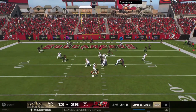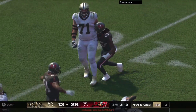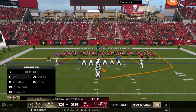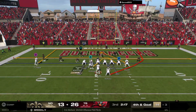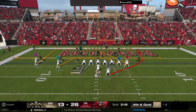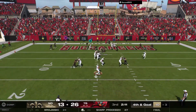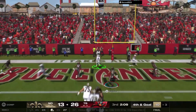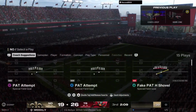3rd and goal. Here's Carr. Cut near the goal line. And this one's stopped at the 3-yard line. Offense up to the line fast. Carr setting to throw, and he brings it in for a New Orleans touchdown.